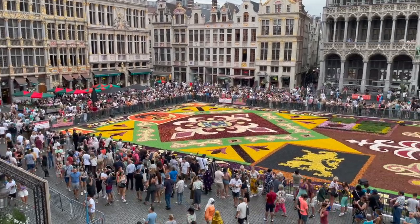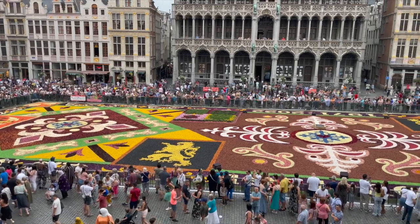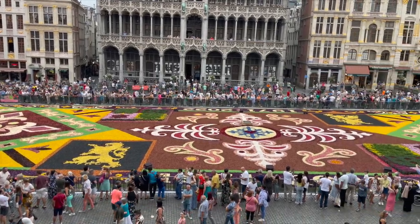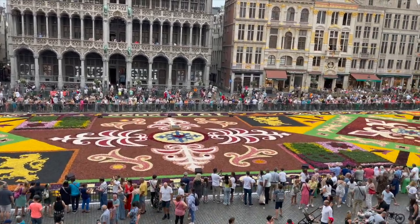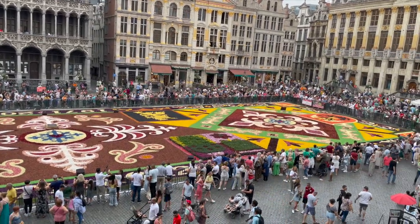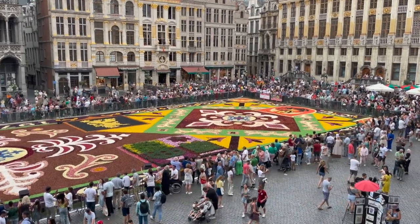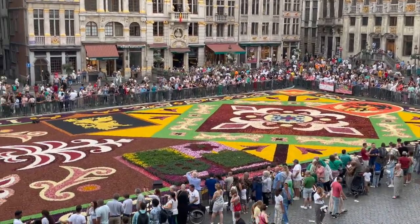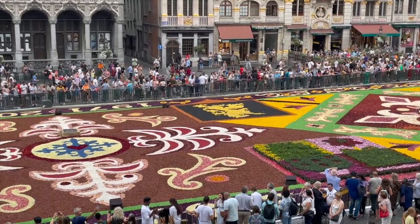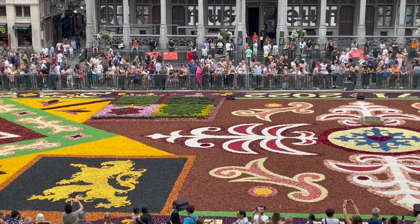Since its 1971 beginnings, the Grand Place has hosted 22 flower carpets. It took the 120 volunteers less than 4 hours to make this piece of art.